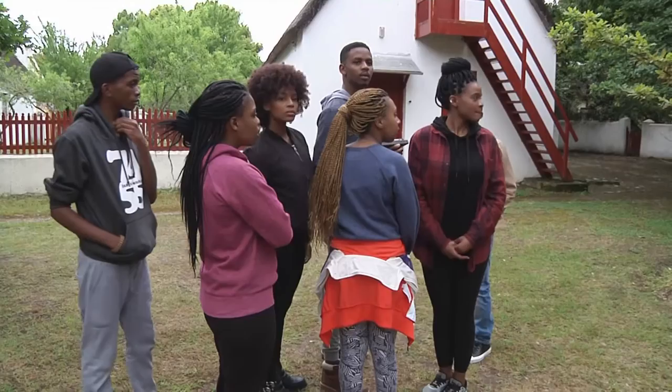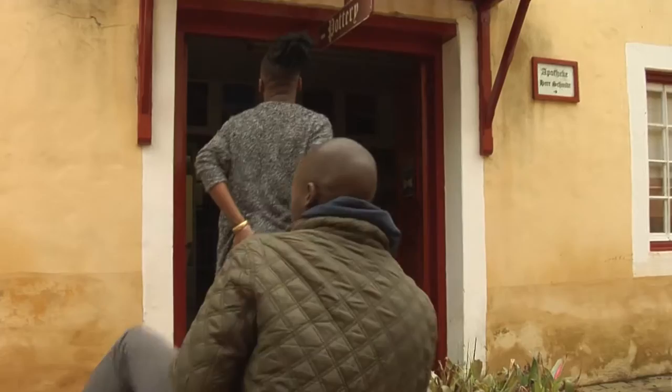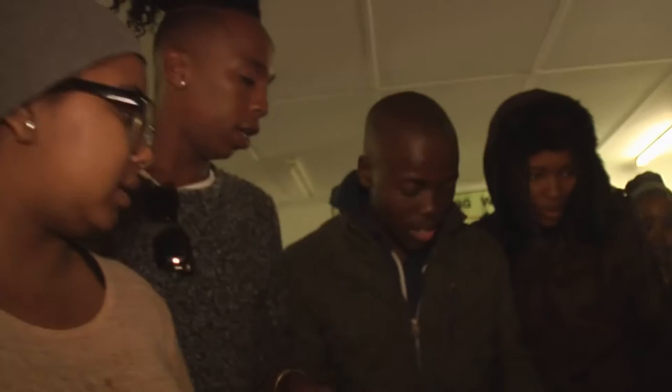Hey, I literally feel like it's in our faces. There's the quaint book. Let's go inside here. Can we go inside here? Yeah, I feel like it also has a whole lot of books. Good day. The smallest book in the world. Take a picture. Okay, here we go. So tiny. It's a flash on.